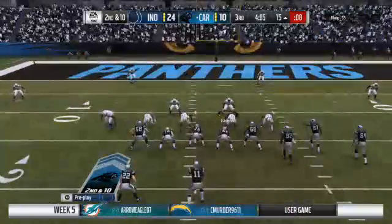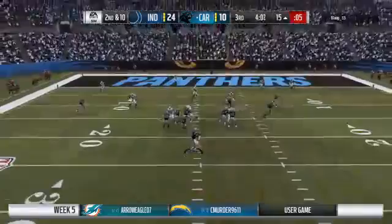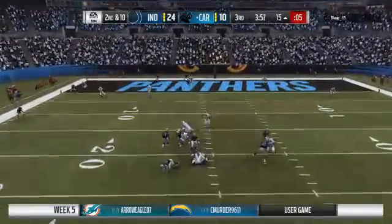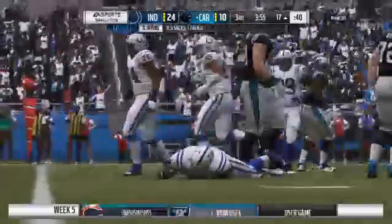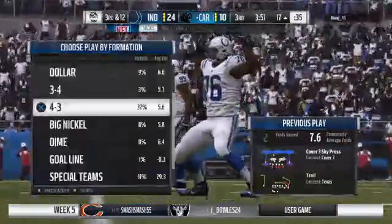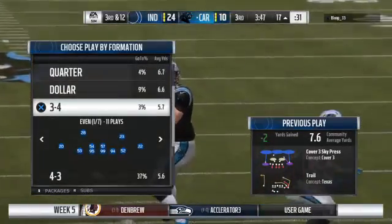280. From the gun, it's Wentz. And he's going to lose a yard or two. Taken down behind the line. David Irving able to get in there and drop him for a 2-yard loss.